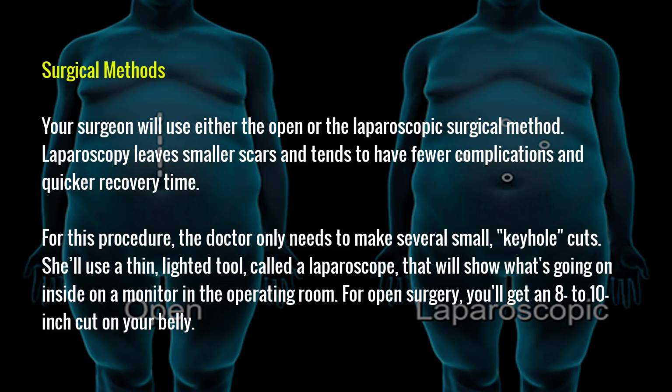Surgical methods: your surgeon will use either the open or the laparoscopic surgical method. Laparoscopy leaves smaller scars and tends to have fewer complications and quicker recovery time. For this procedure, the doctor only needs to make several small, keyhole cuts. She'll use a thin, lighted tool, called a laparoscope, that will show what's going on inside on a monitor in the operating room. For open surgery, you'll get an 8 to 10-inch cut on your belly.